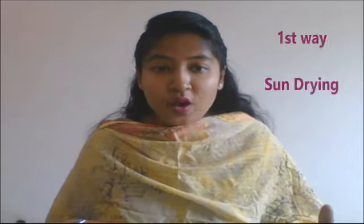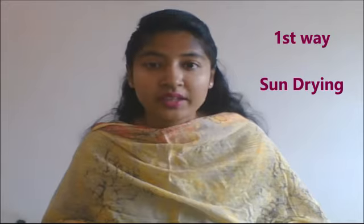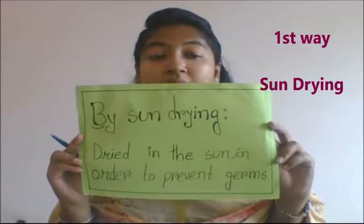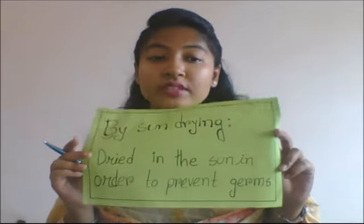So, first way of food preservation is by sun drying. What is sun drying? Sun drying is dried in the sun in order to prevent any kind of germs. We can preserve rice, wheat, pulses, these types of food items using this method.